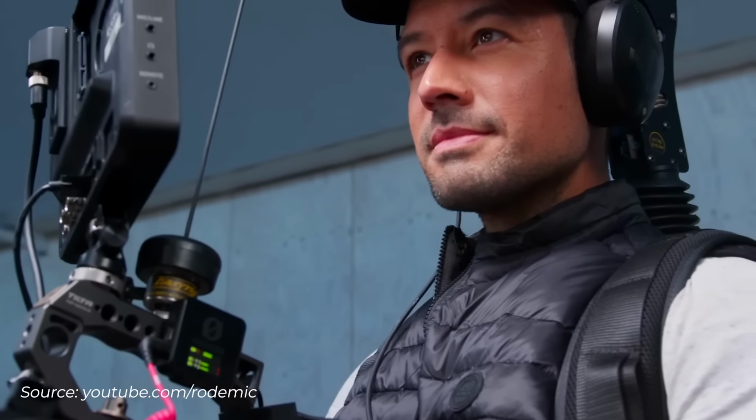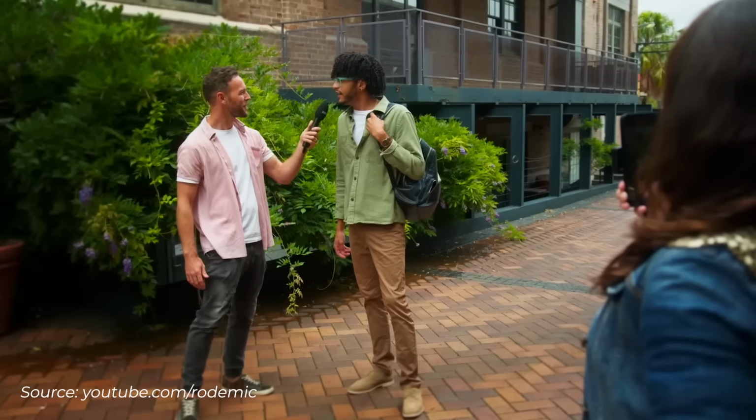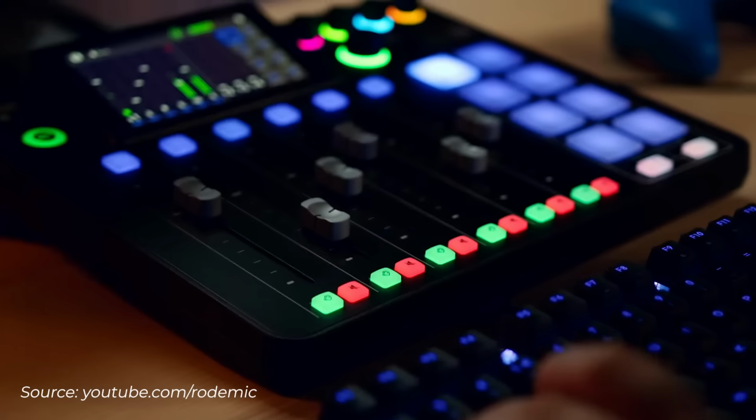First, let's talk about what they have in common, and oh gosh, where do we begin? Both the RØDE Wireless GO III and Wireless Pro feature RØDE's Series 4 2.4 GHz digital transmission, which promises crystal clear audio with a range of up to 260 meters line of sight.